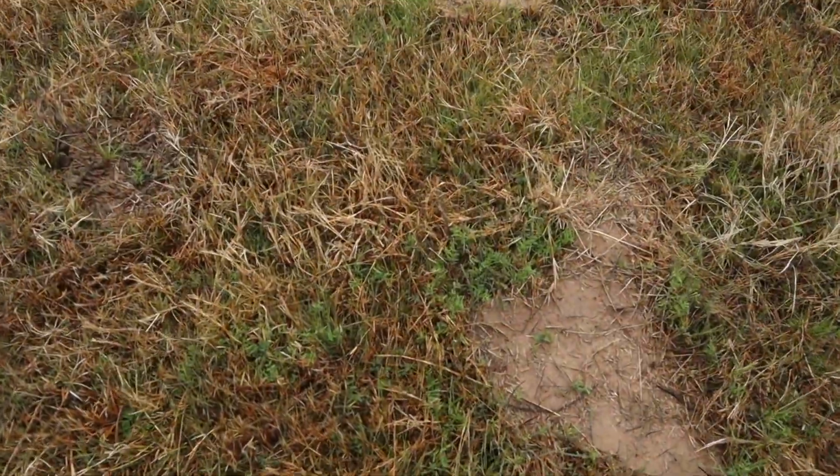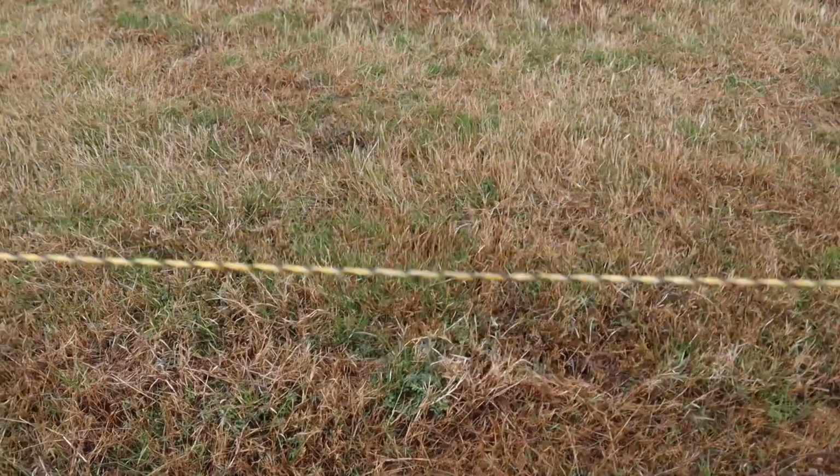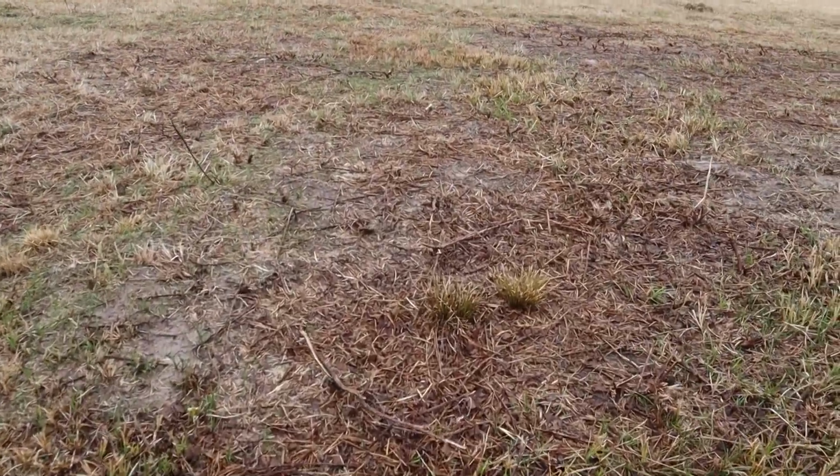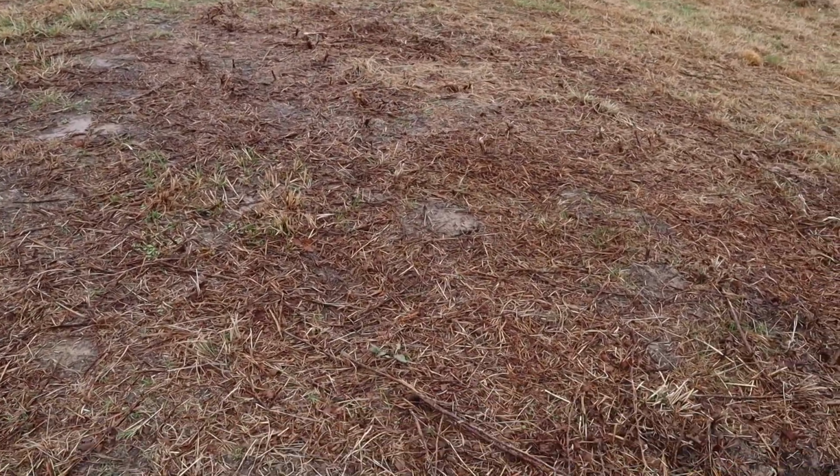But look, vetch. I'm not showing you the same spot all over the place. More. Even in our lane, more. And for those of you wondering, this right here is the reason that I mowed. All right here was just big rose bush.